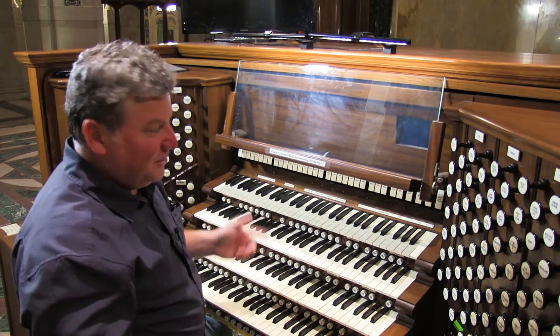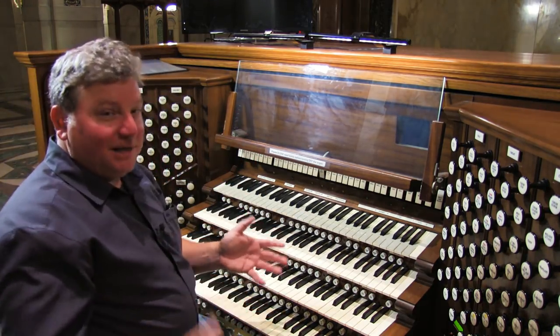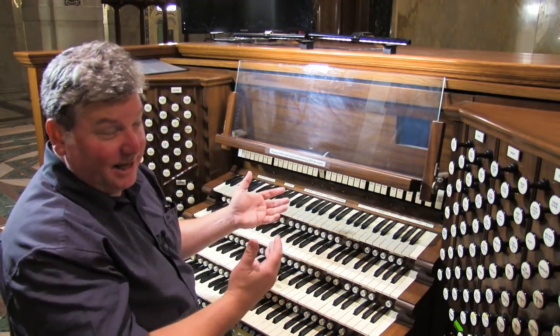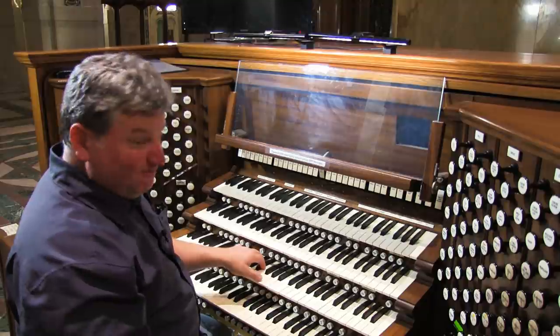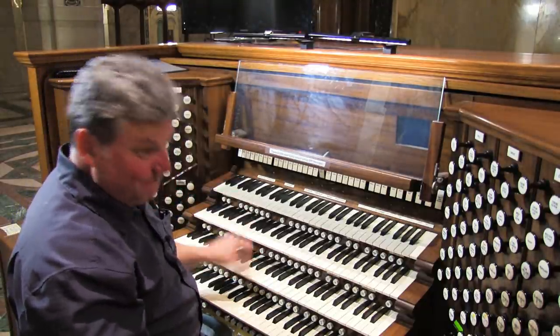It'd be really annoying to have to get up and run all the way back there if somebody left some stops on. Now, I don't know if you could tell when Horst was demonstrating because our microphones were out in the room, but there's quite a bit of delay in the sound getting to you here at the console if you're playing on the gallery division. So if I've got a stop on and coupled to the great, it took almost a half second.